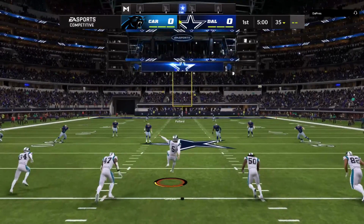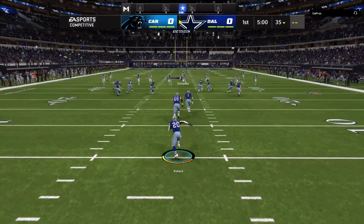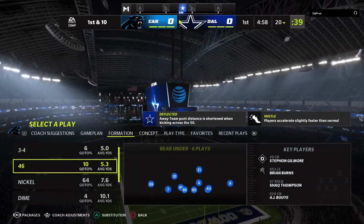Here's the kicker, Zane Gonzalez, ready to get this one started. And we are underway from AT&T Stadium. And his guys will get the football right at the 20-yard line.